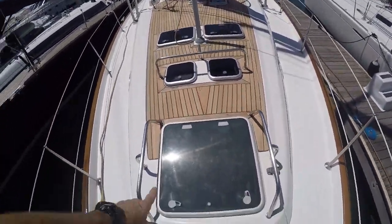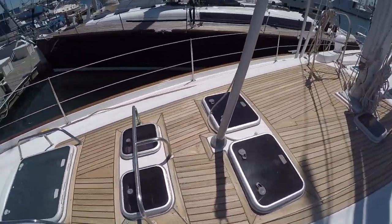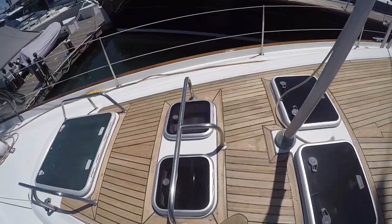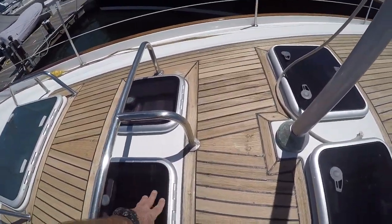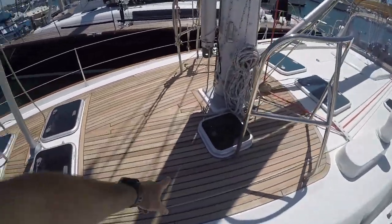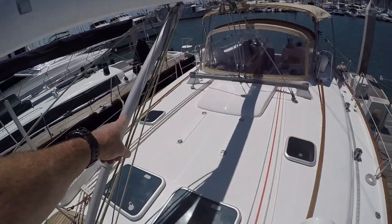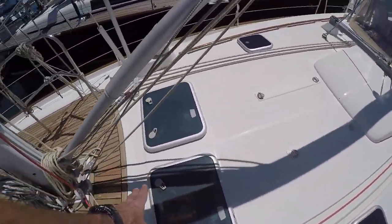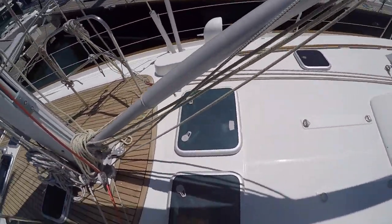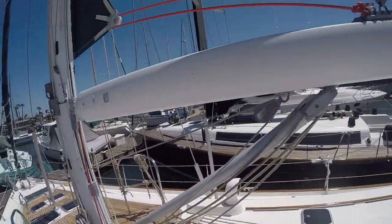She does have a bit of teak decking up here on the cabin top, and a number of these hatches have just recently been replaced in the last month or so. So these four above the master stateroom, and then the one here and the two aft ones here, these ones are original, but are still in excellent shape, not really crazed much at all, so in very good condition.